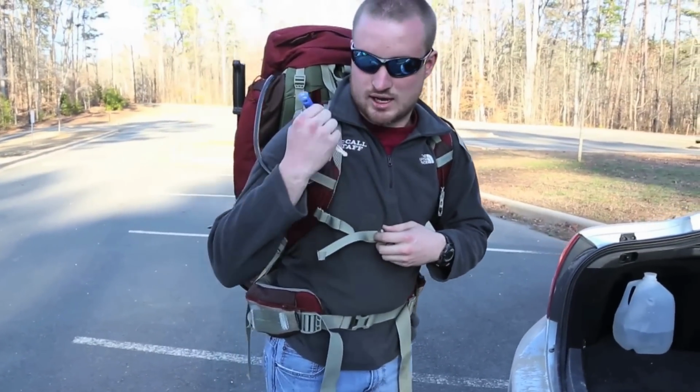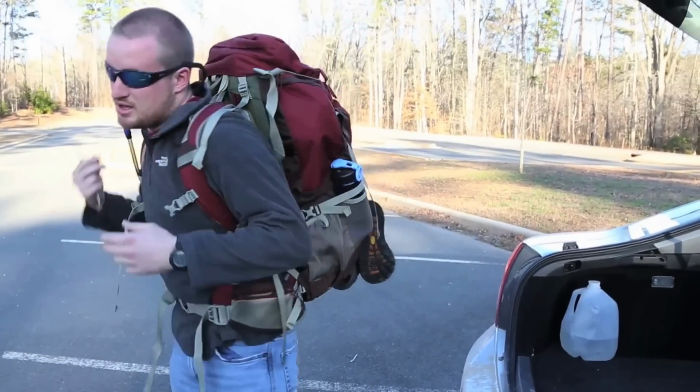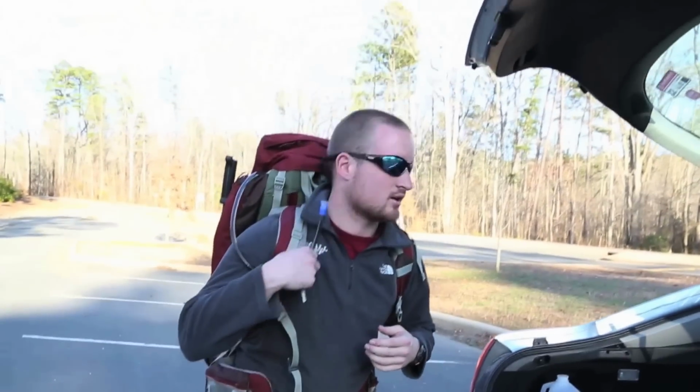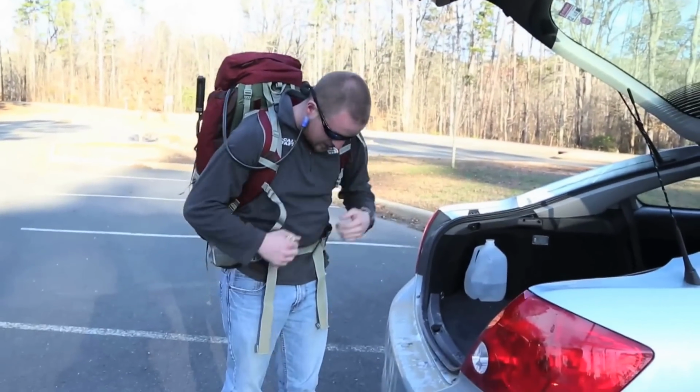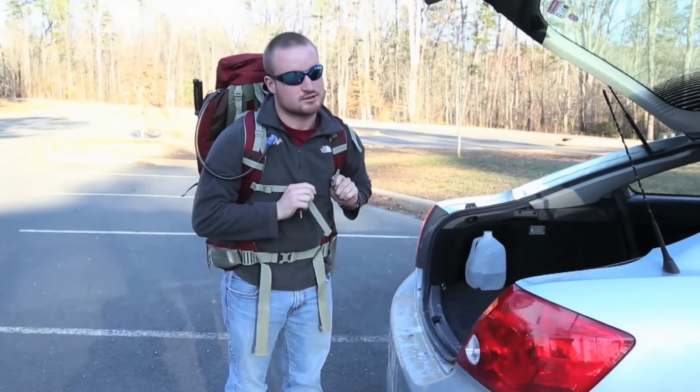Water, always gotta have water. I personally like a Camelback. You can use a water bottle like I have on this side right here, but this is more convenient when you're backpacking. So now our pack's good to go. We are ready to hike out and go to our camping spot. So let's go.